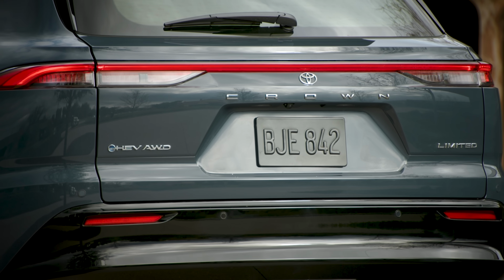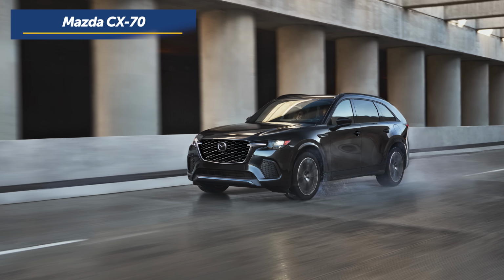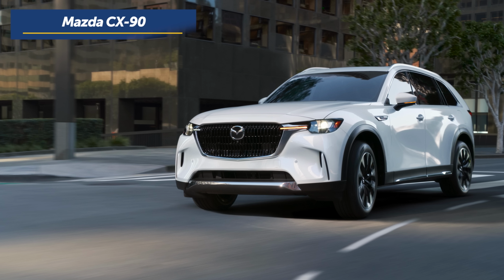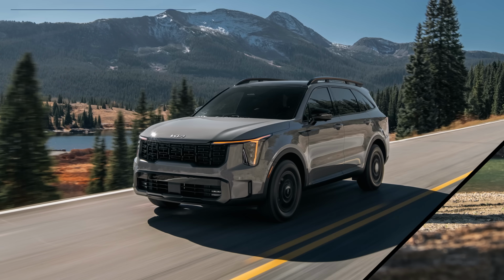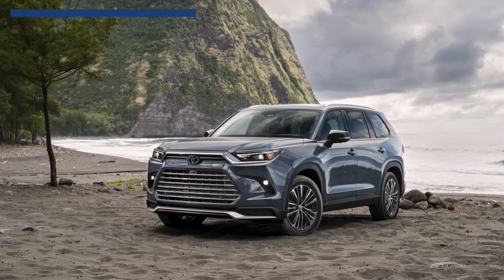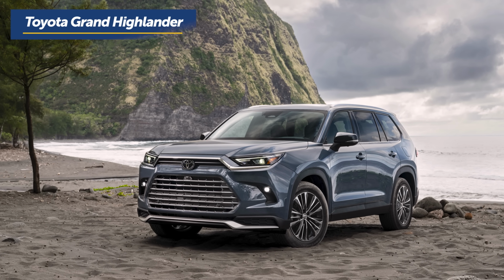Competitors in this mid-sized hybrid SUV segment include the new plug-in electric hybrid Mazda CX-70, Mazda CX-90 if a third row is needed, the Hyundai Santa Fe hybrid, and Kia Sorento hybrid, which both have 3 rows. And if you're looking to stay in the Toyota family and have a bit more space with the third row, the Toyota Grand Highlander hybrid is worth a mention.